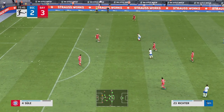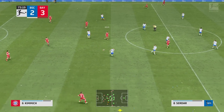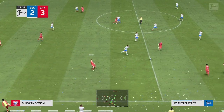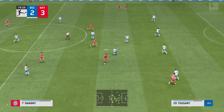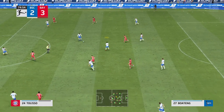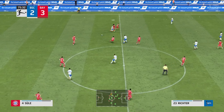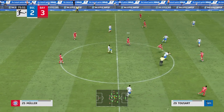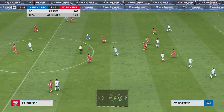Zule. On the ball, Mark Rocca. Kimmich. Lewandowski. This is Müller. Mark Rocca. A really single-minded piece of defending to make sure nothing untoward happened. That's a very impressive piece of defending.